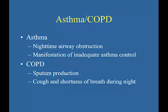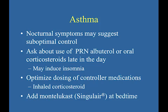So being aware that they're overusing their as-needed medication because their controller medication, maybe their long-acting or their inhaled corticosteroid, is not dosed properly, or they're not taking it, which is often the case, can be a clue as to which direction we should go. Another option, if we've optimized the dose of the inhaled corticosteroid and we still are having nocturnal symptoms, we can add another drug called Montelukast or Singulair. That tends to be dosed once a day at bedtime, and it is a fairly effective medication to add to the maintenance medication.